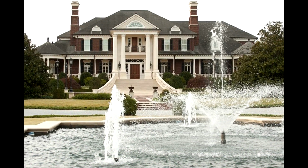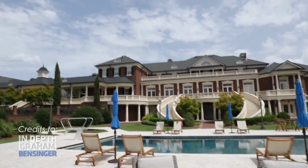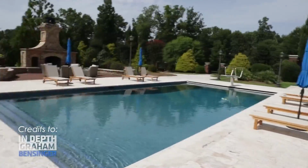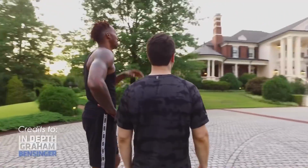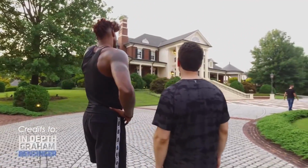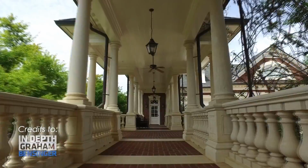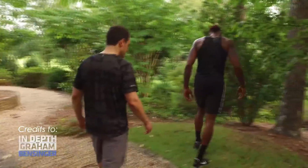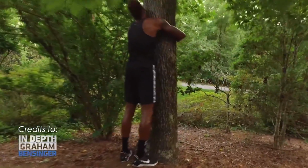I'm sure you all want to see inside Dwight's house, so here you go. So the first time you're coming up to the house and you pull in through that gate and you see this, I'm just like, wow, I can't believe I have a home like this. It's peaceful out here. This is where I meditate. I come out here and I also hug some trees. Like any tree? Yeah, it's just like, just go hug a tree.